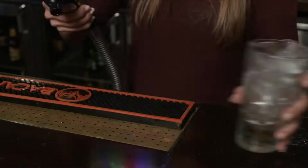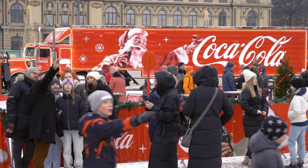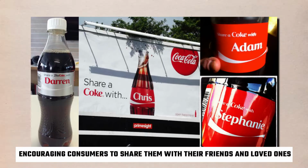Coca Cola also adapts its recipes according to regional taste preferences, showcasing the brand's dedication to catering to local markets, which has significantly enhanced its global appeal. Additionally, the company's marketing strategies, such as the memorable Share a Coke campaign, have forged strong emotional connections with consumers, boosting brand recognition and engagement.